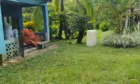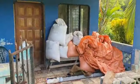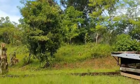And then over here are some beans that are already ready to be sold. They've been dried and they're packaged. So let's go check out some cacao trees. The Enchanted Forest.